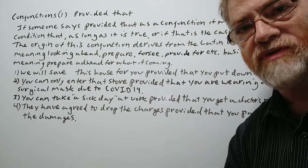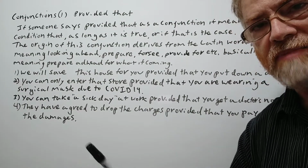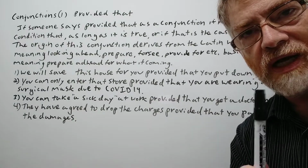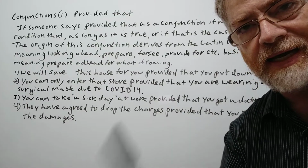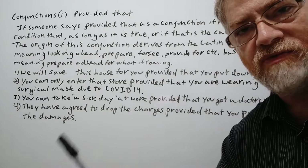So you actually have to go to the doctor and say you feel sick, and the doctor has to look at you and possibly prescribe something. In that case, then you can claim a sick day and get paid for that day, and not go to work. That would be a sick day. So provided that you get the doctor's note, then you could claim and take advantage of one of your sick days.